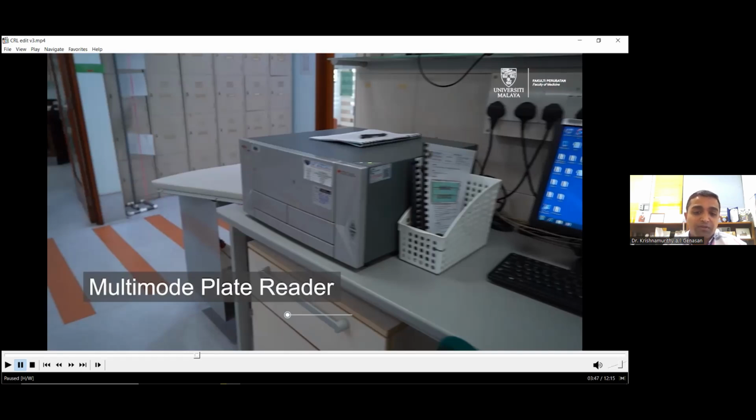And in fact, we have a multimode plate reader. The multimode plate reader has various functions in terms of fluorescent measurement. Let me see, I need to recall the details. Fluorescence resonance energy transfer, FRET, and also fluorescence polarization. So all these different techniques are already incorporated in this high-end multimode plate reader.